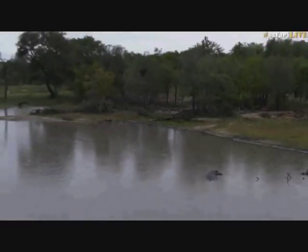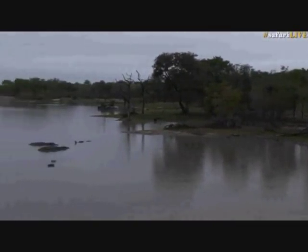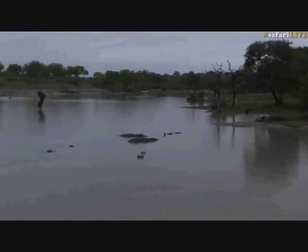You can see the rain is starting to fall now, a lot heavier than it was. You can see all the drops in the water itself, and then the rest of the pod of hippos there off to the left. And I was hoping to find one or two other birds hanging around this section, but it seems as though nothing's going on.